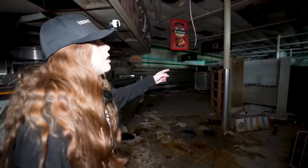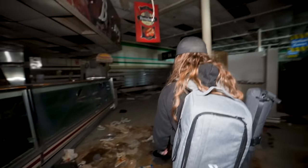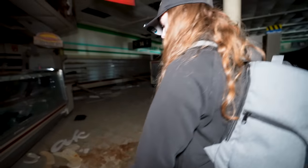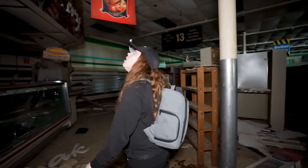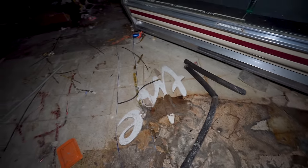So which aisle should we go in? How should we go about this? I guess the dollar zone? Wait, I guess 13. Let's see 13. There's a pot. I'll have to blur this out, but it's a sale thing. And if you look, I'm noticing now all the rest of the words are falling off and they're on the floor.